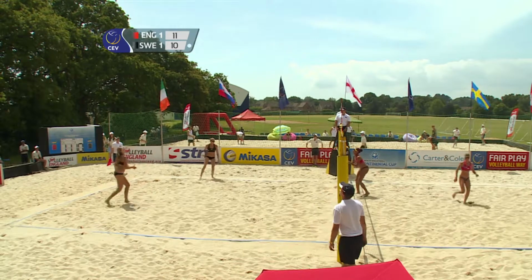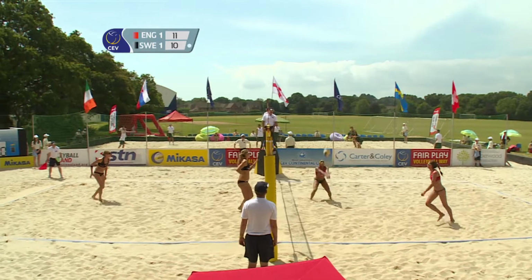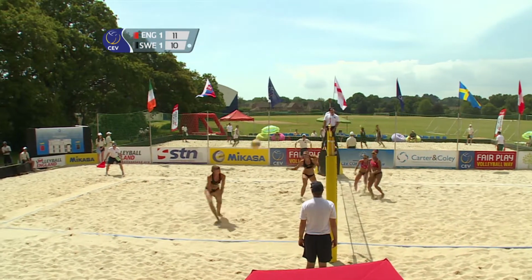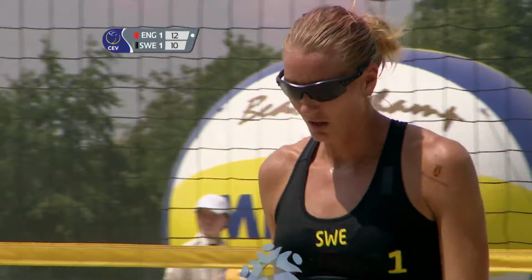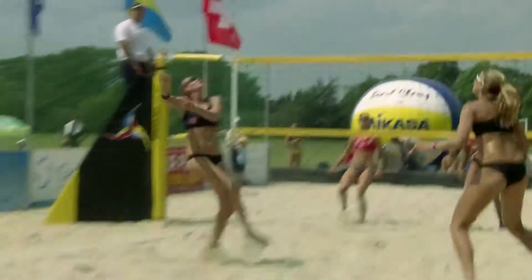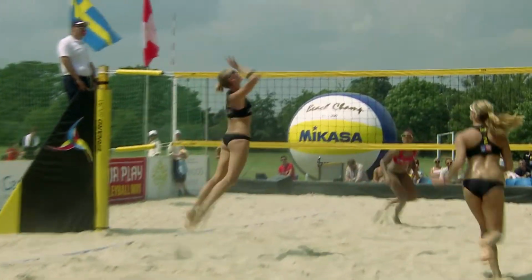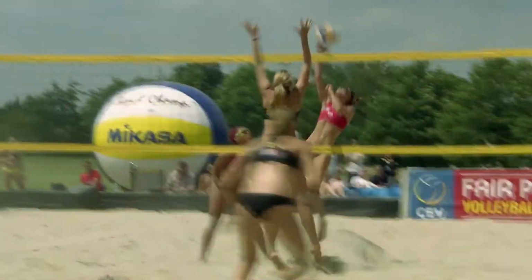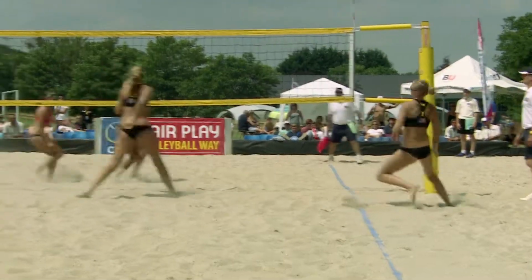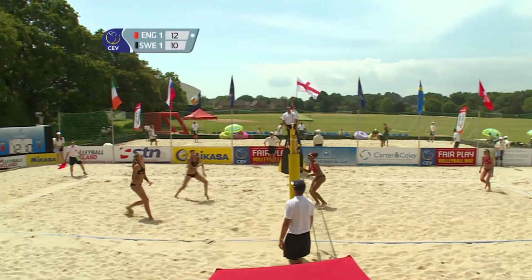Now, good break from Lundqvist and a good dig as well. This time off the net, but keeps the ball in play. And a good read, but a chance here for England. And that's really well played by Savannah Leaf. She could see that Lundqvist was away to her right, and there was loads of space cross-court to go straight back over. You don't have to play all the shots at your disposal. If there's an opportunity to get the ball back and score a point, then you're going to take it. And that's exactly what Leaf did. And Lundqvist knew straight away she was never going to chase that down.